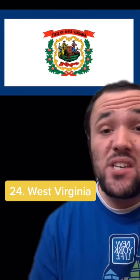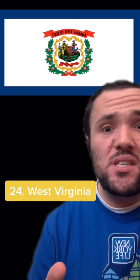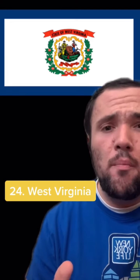Now, this one's a really clean look, but I'm pretty OCD, so I don't like the fact that the logo of my face mask is going to be up here on my cheek instead of in the center. Don't like that. 24 is West Virginia. Now, this one's kind of got like a Christmassy vibe to it, so I like that. This one would be really nice to wear in December, but I just couldn't wear it from January till November.